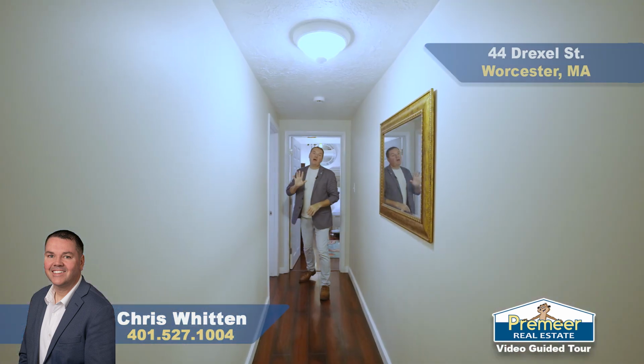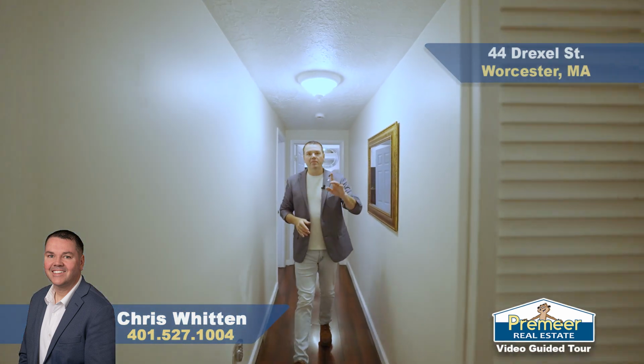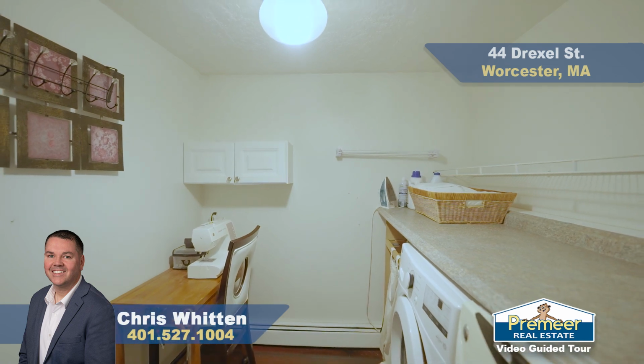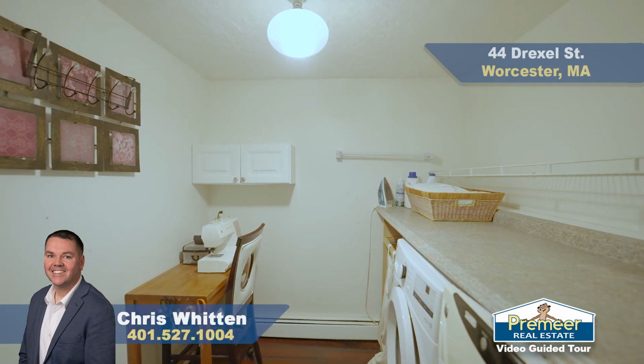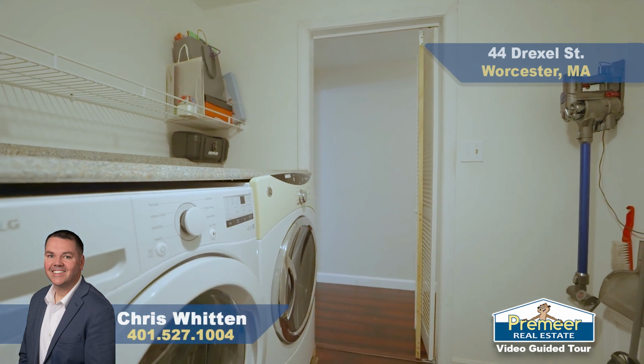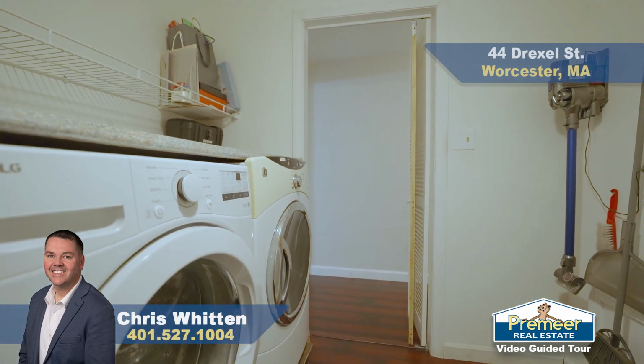So let's head back towards the kitchen living room area. This, I pointed out briefly, is your own laundry room. Same flooring that was updated. You have some good counter space in here, washer dryer in here, and some racks, whatever you need.